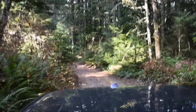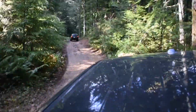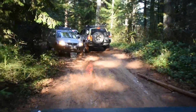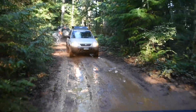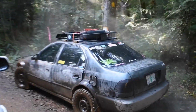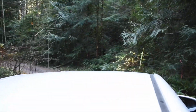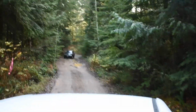This area can prove to be a little difficult at the end of the route for larger groups like we have today, because there's a tight turnaround at the end of the trail. Well, it doesn't quite end, but it ends for where rigs like us can't go anymore. There's a big rock pile that you really need a big lifted Jeep with some lockers and some other good accessories in order to get past. So as you can see, we bunched up a little bit here at the end, but a quick turnaround and we're back on our way.